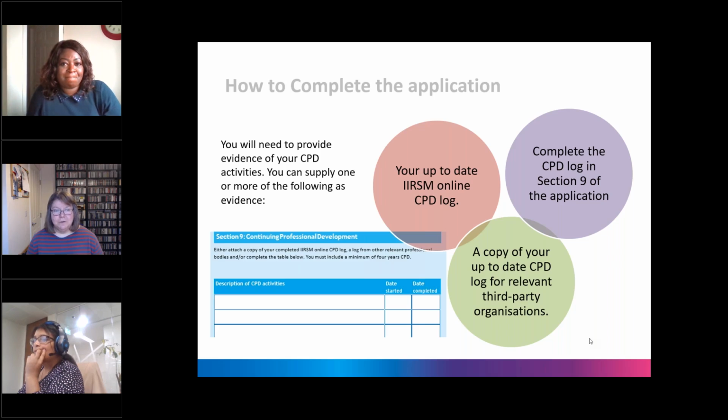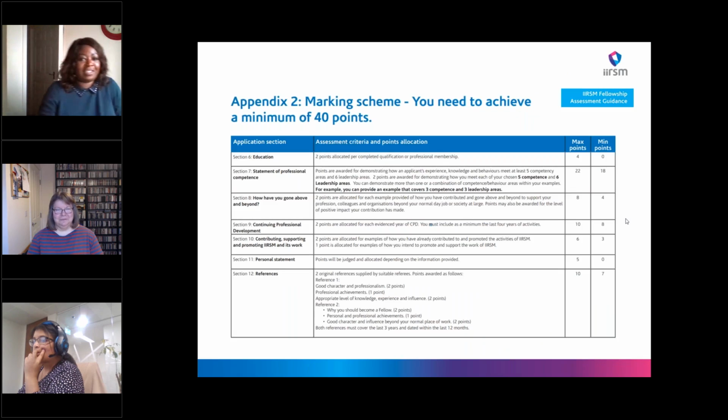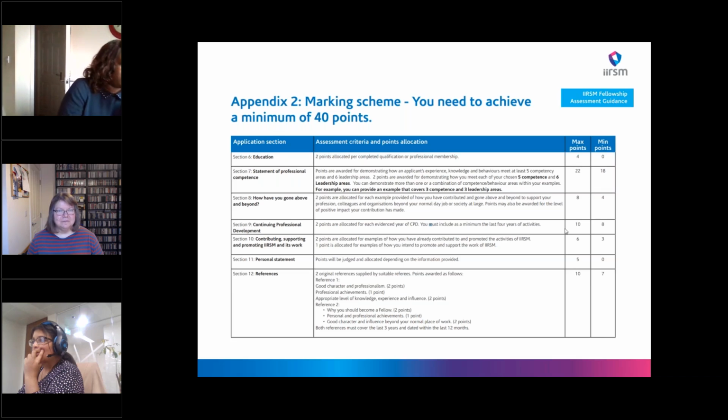Right, thank you. A final question: can you tell us what the maximum score is and what the score is to get the fellowship, just to refresh people's memories? We'll go to that slide. I think the maximum score, forgive my maths, was 80-something points, but the minimum score that you need to get is 40 points. The scoring section is in the fellowship assessment guidance document, so you can see this matrix. It's available online on the fellowship page, at the bottom with the documents that you can download. So the minimum points is 40.